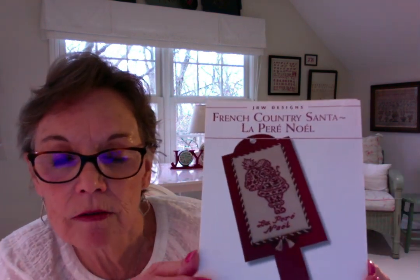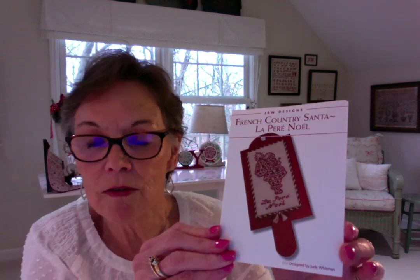And let's see, what else do I have to show you today? I have a collection here. I also wanted to show you one that came out 5 years ago. This is called French Country Santa. If you're familiar with my French Country designs, you'll know that the designs are made up of motifs that go with the theme of the title. Before I start the design, I do a sketch, an outline of the motif of the theme, and then I make a list of all the motifs that would fit in with that theme, and then I try to fit them into that design. It's like putting a puzzle together. So this one, I love how it turned out.